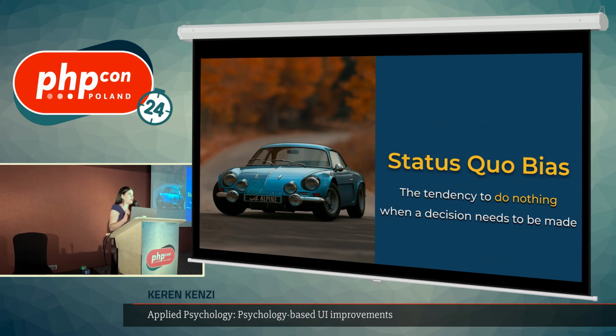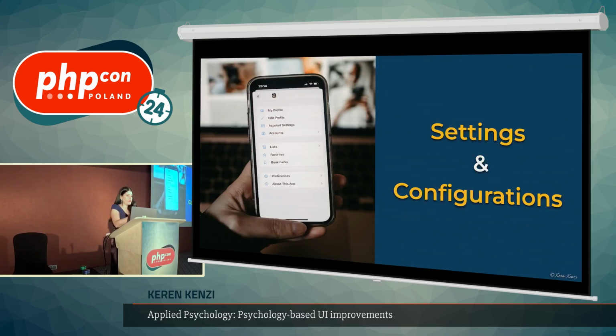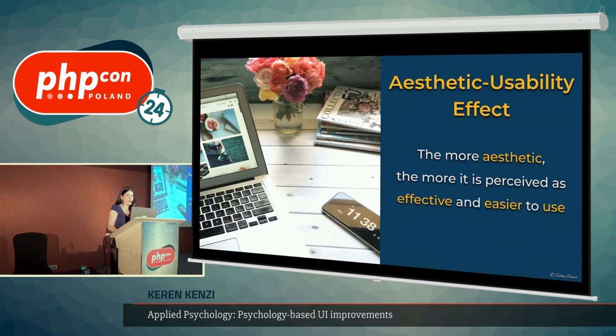And we need to know about all those biases and all those things, because at the end, our product is for users. Until robots replace us, we're still interacting with humans, so we need to understand how the human brain works, how we can affect the user's decision and the way they interact with our system. So, as I mentioned before, it's mostly related to the setting and configuration. So keep that in mind when you design and implement a setting, whether you want to keep the defaults checked or unchecked, etc.